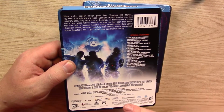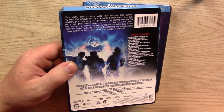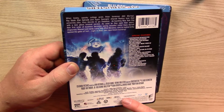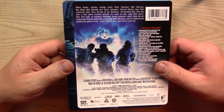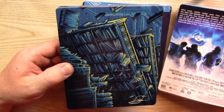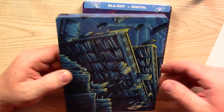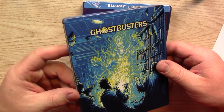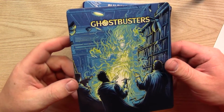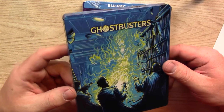When is this movie from? Is it from 84? Yeah, 1984. Region free, rated PG. What's our runtime? 105 minutes. Let's check out the back. I haven't seen the back yet. Yeah, it looks good, but it's not quite as interesting as the front. These are definitely glossy, with a very shiny finish on them.